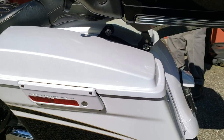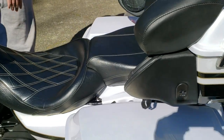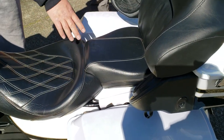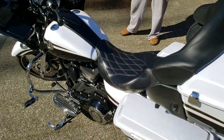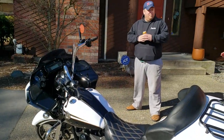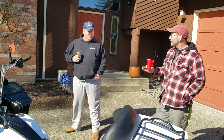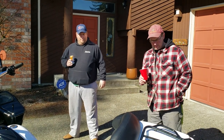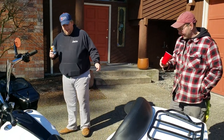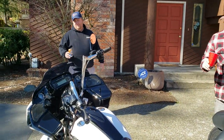The passenger pylon on the back as well separates from the driver's seat on the CVO models, makes it real simple if you want to run around town. Ooh, a bar hopper. Exactly. You want to have a nice bar hopper? If you don't want to carry your babe, you take all that off. That's right. How long do you think it'll take to take that off? Probably about 1 minute. Almost a beer.